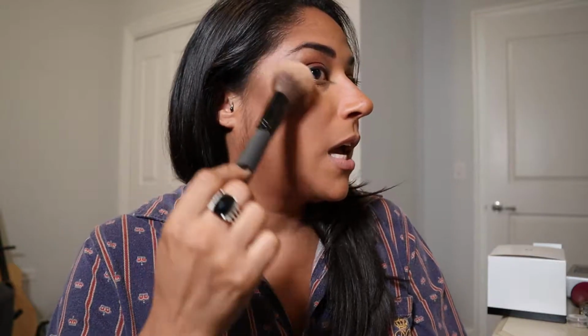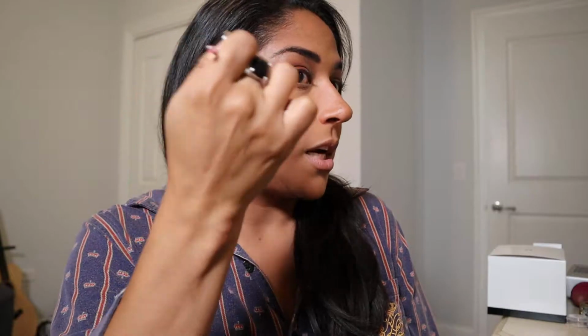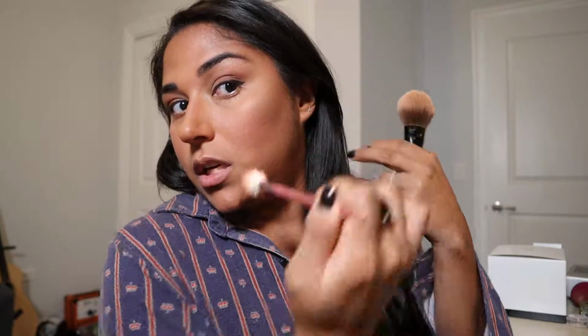Now, if I ever feel like I do too much, I take the brush that I use my bronzer with, and I take the side of it, and I just sweep over. I just want it to really melt into my skin. But if I feel like I took away too much, whatever's left on my brush, I go back right on that highest point in a circular motion.